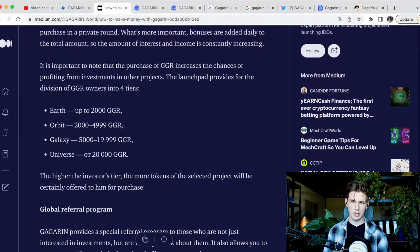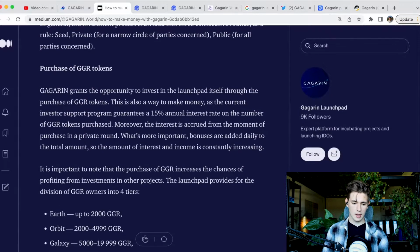So the price will be relatively high, but of course it will be a TGE, so the price will just be a bit higher as normal, right? So it will go all the way up to Universe, which will be 20,000 GGR. They do say a little article about how to buy the token. Well, let's read it real quick.